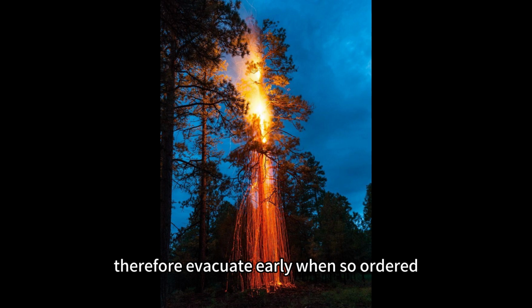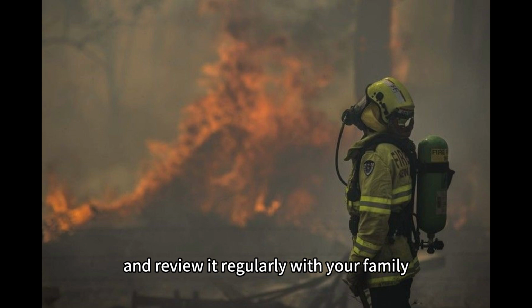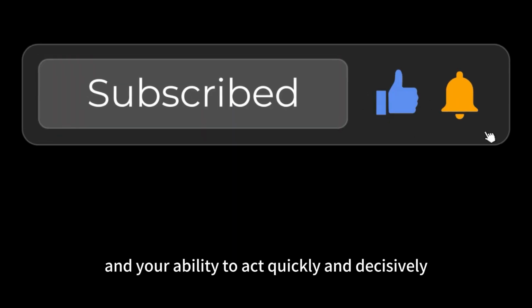Therefore, evacuate early, when so ordered, for no possession is ever worth your life. Print multiple copies of this guide and keep them in your home, car, and go bag, and review it regularly with your family and practice your evacuation plan monthly, especially during fire season, for your life and the lives of your loved ones may very well depend on your preparation and your ability to act quickly and decisively.